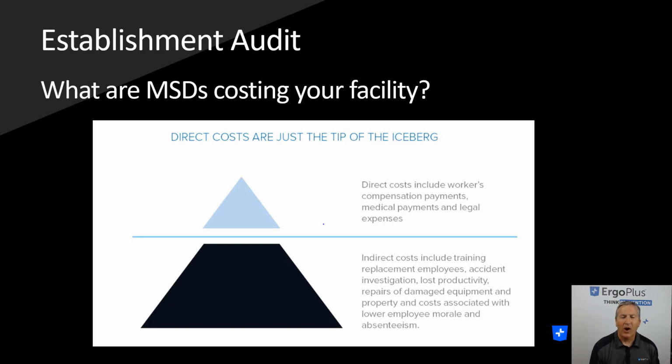So what are MSDs costing your facility? Well, direct costs should be calculated. That includes medical costs, wages for injured workers, and this cost is relatively straightforward and should be easy for you to obtain. But direct costs are just the tip of the iceberg, because there are many indirect and hidden costs associated with worker fatigue, discomfort, pain, and injury.